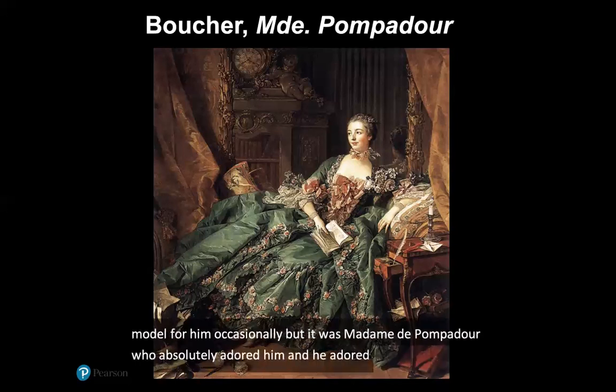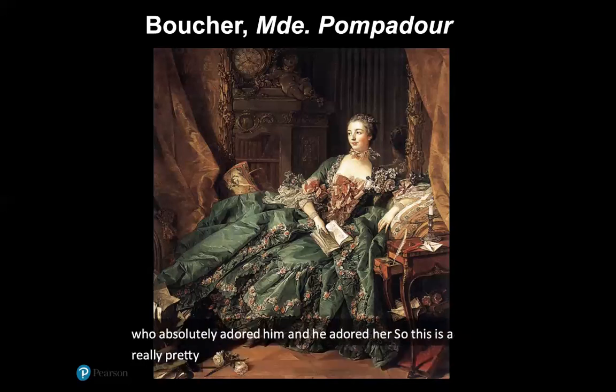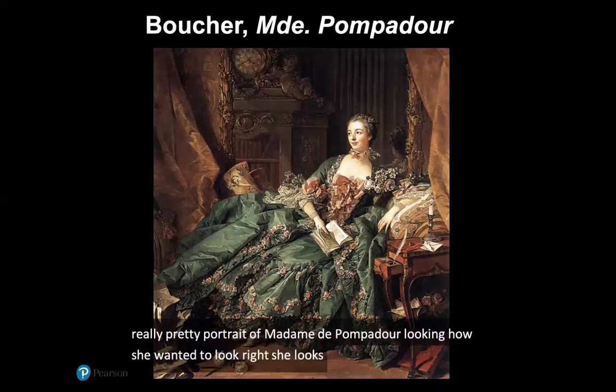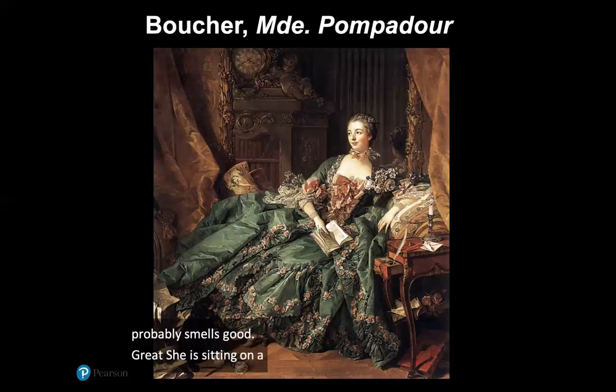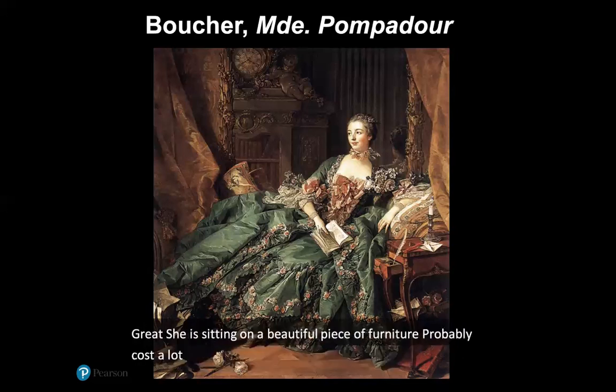So this is a really pretty portrait of Madame du Pompadour, looking how she wanted to look, right? She looks very dignified. She looks lovely. This is weird, but she looks like she probably smells good, right? She is sitting on a beautiful piece of furniture, probably cost a lot of money. There's drapery randomly hung up in the corners. Definitely expensive furniture in the background and the bookcase.